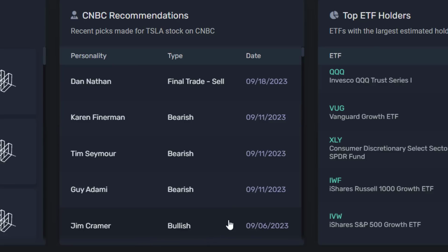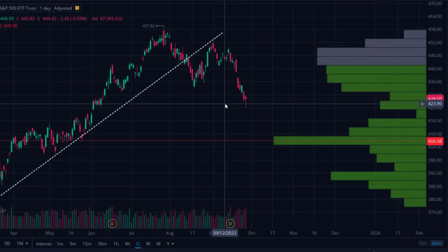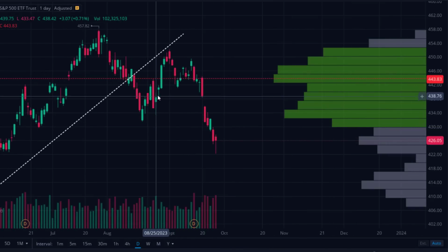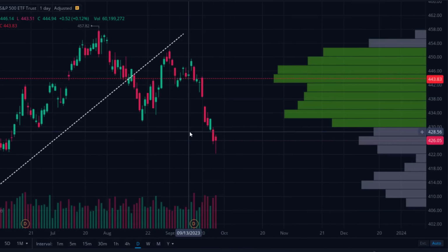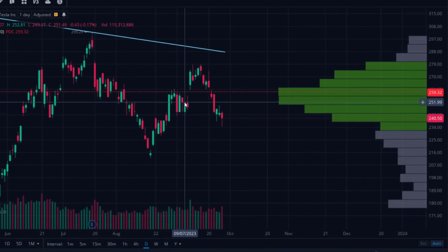Now, let's go ahead and take a look at Tesla, both from September 6th, and then take a look at where we're currently at. So let's switch over to a daily time frame and look at September 6th. September 6th was right over here, and this is actually the SPY, which is why it looks off. Right around over here. Now, we are clearly much lower than we were on September 6th.